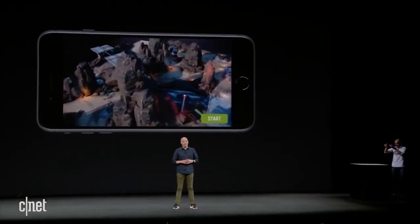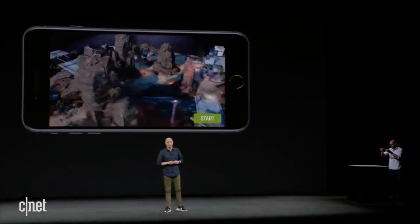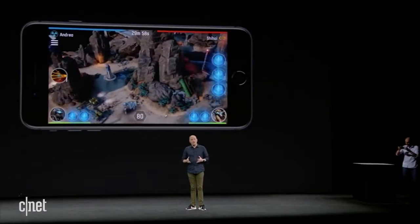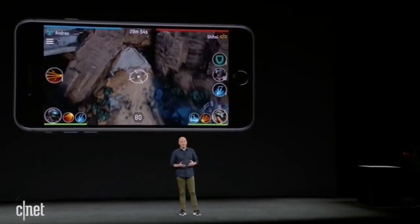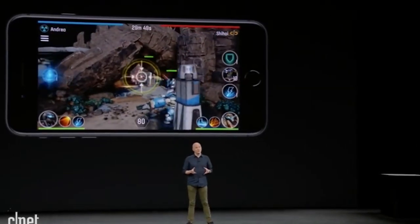In the game, players battle their friends in real time, either online or around the table in the same room. With the power of the new iPhone, we are able to render the entire level on screen. AR allows us to use our position in the real world to gain a tactical advantage. Just look how Andre is moving towards this cave, lining up his targets. This is something that would have been hard to do with pinch and zoom.